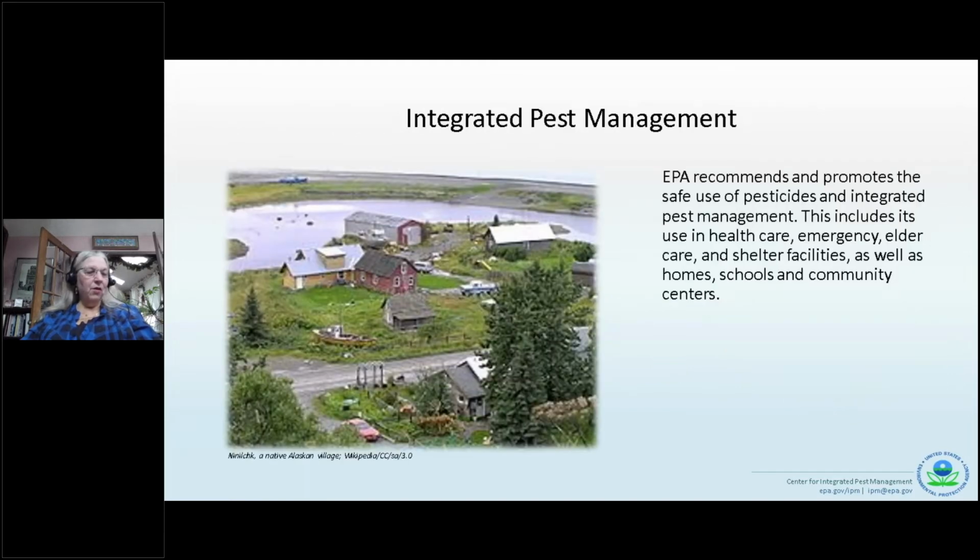Protecting the health of all people is important to the Environmental Protection Agency. Children, the elderly, and health-impaired persons face increased risks to their health when they're unnecessarily exposed to pests and pesticides. For this reason, the EPA recommends and promotes the safe use of pesticides and integrated pest management programs.